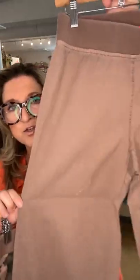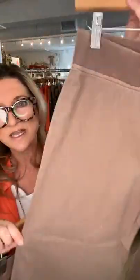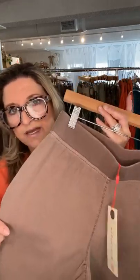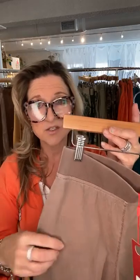The printed pant, extra small through extra large, is 76. This great neutral, which I love this color, is 72. Again, extra small through extra large. 6'8", I'm gonna put you in a small. If you're a 4'6", I'm gonna put you probably down to an extra small.